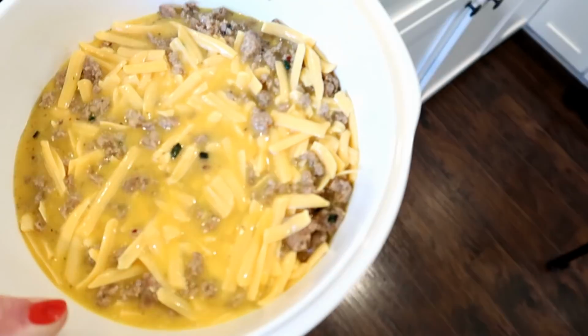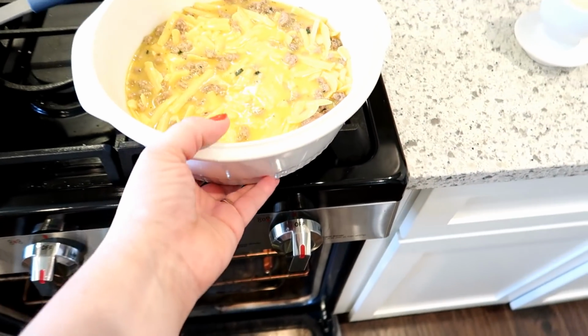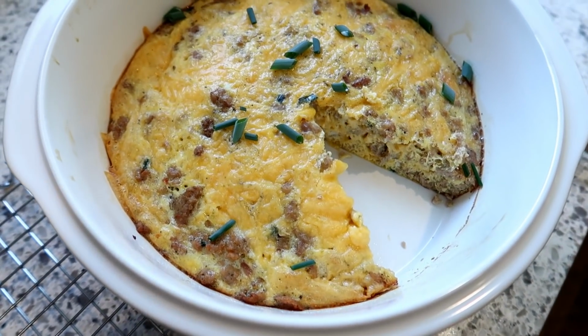So I'm going to put this into the oven. This bakes at 350 degrees for about 35 minutes, just until it is set and cooked through. And here is what it looks like.